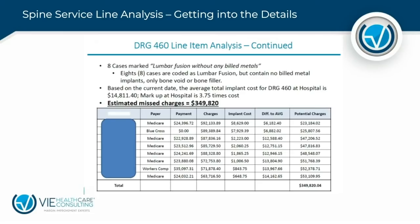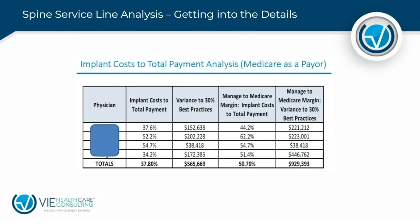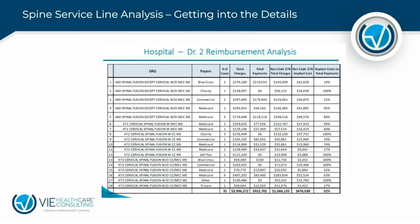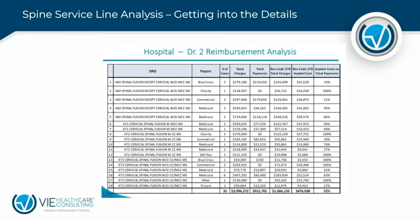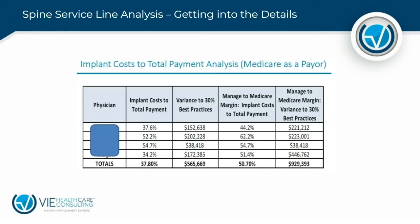And what was interesting, I just want to go back real quickly, is that you have one physician where the reimbursement to implant cost is 38%, and the other is 52%. The standard is about 30 to 35, and giving them that information is so important. Always looking at implant costs to payment analysis and baseline to Medicare as a payer is important.